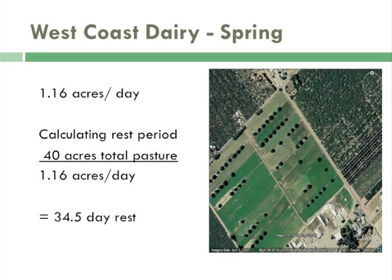This is our pastures that have been designated for the organic dairy herd. Each of these paddocks is approximately 5 acres or so. And what we need to do is establish what our rest periods will be. If we take our 40 acres that have been allocated and divide that by our need, which is 1.16 acres per day, we end up with about a 34.5-day rest period between grazings.